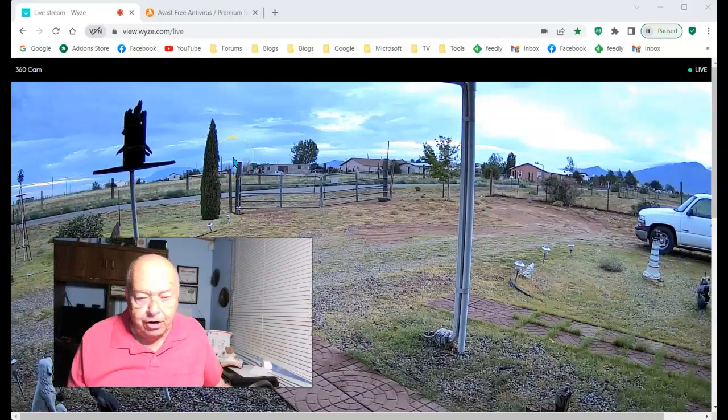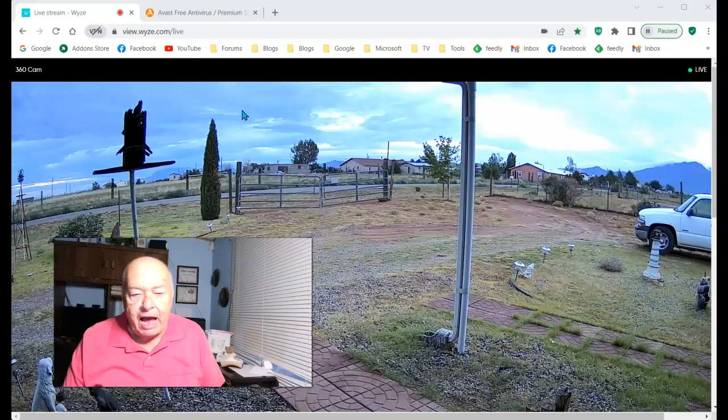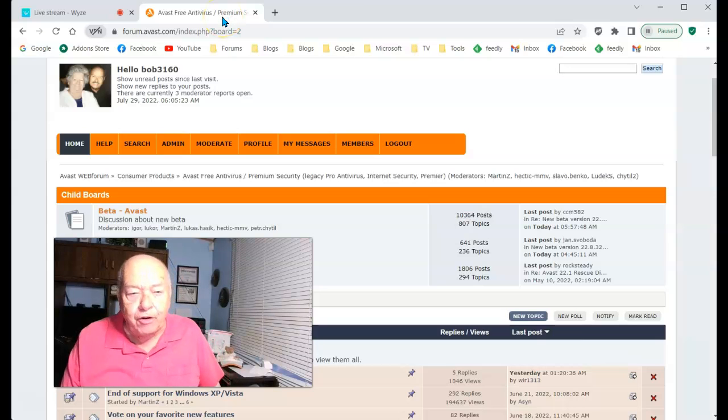Picture in picture. Here's how you can do two things at the same time. Here's my little problem this morning. I'm trying to keep an eye on an outside cam, but I also want to help some folks on the Avast support forum. How do I do both?